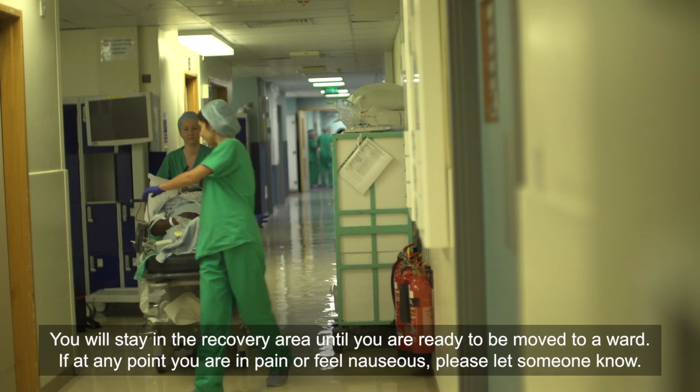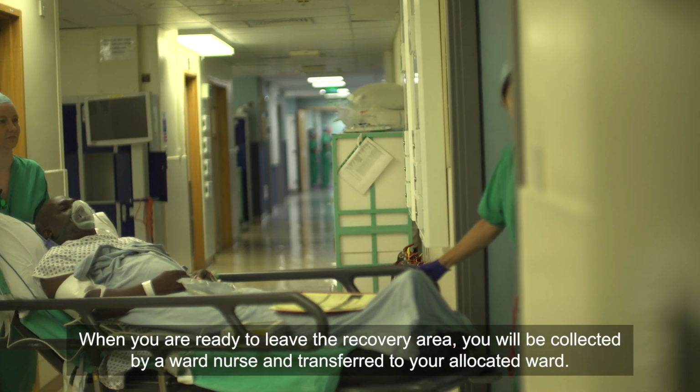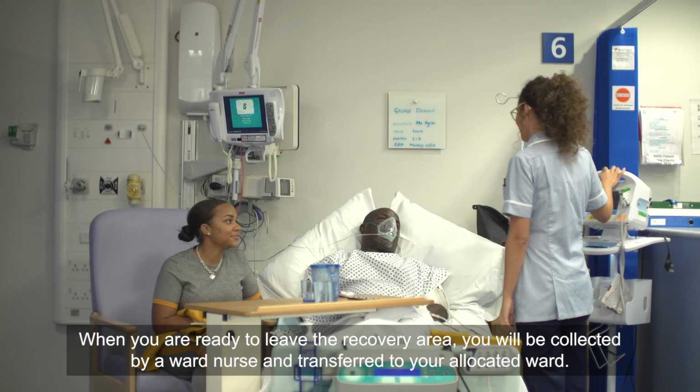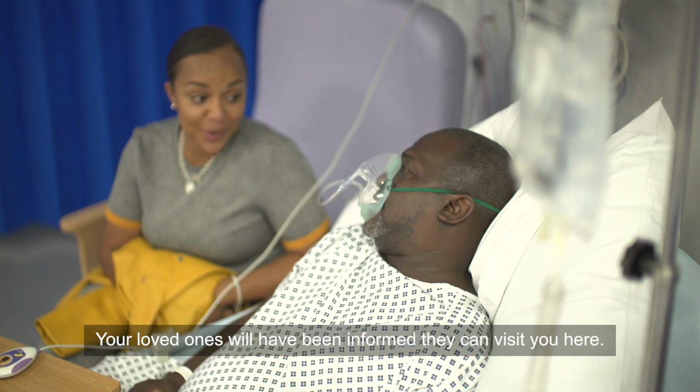If at any point you're in pain or feel nauseous, please let someone know. When you are ready to leave the recovery area, you will be collected by a ward nurse and transferred to your allocated ward. Your loved ones will have been informed they can visit you here.